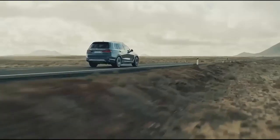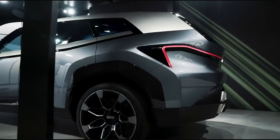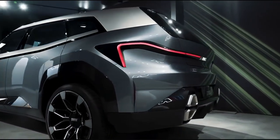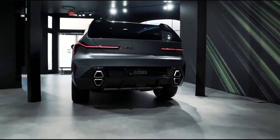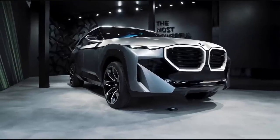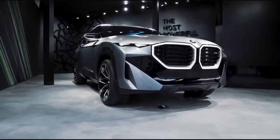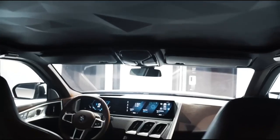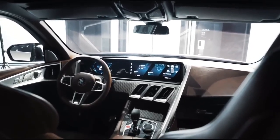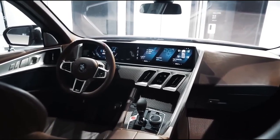No matter which wheel and tire package you select, the final price remains unchanged, as it does when you add the Toronto Red exterior trim or M Sport brakes with blue or red calipers. It's the same inside the BMW XM Label Red, which only comes in full Merino leather with red accents and carbon fiber M signature trim.